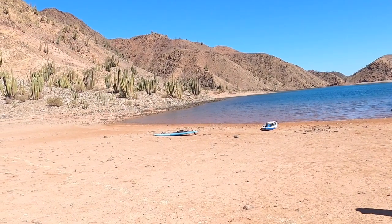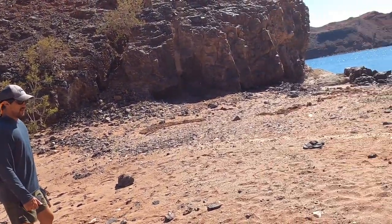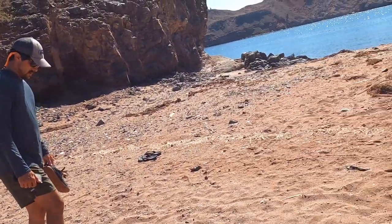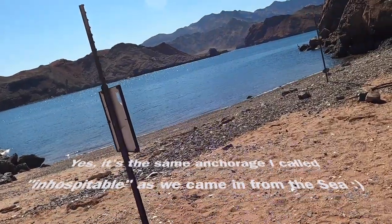This is a little cove on Baja Island. Opening here goes to the southeast. It's a great little anchorage. You just have to be brave coming in because it's a narrow passage between big rocks and it looks like you can't make it, but it's actually wide enough.